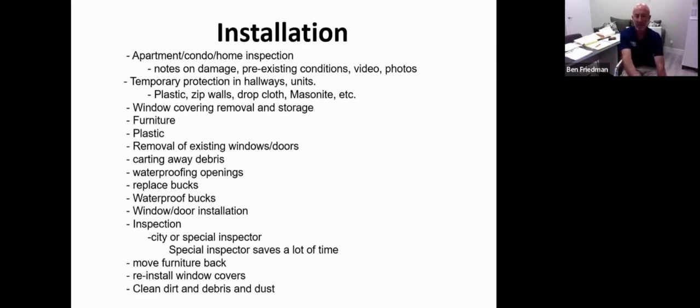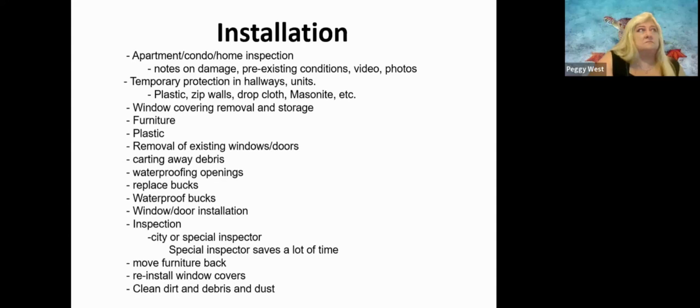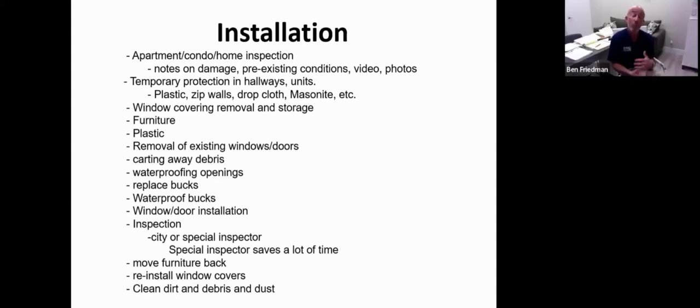Well, we might have, but if we would have noted before that the tiles were broken, we may not be on the hook for replacing her patio tiles because all of that was disclosed before. So really do a good inspection.